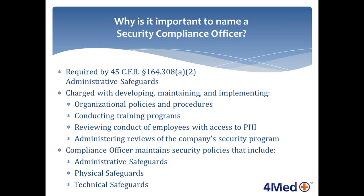Your security compliance officer needs to make sure that you have business associate agreements signed with all of your business associates, third parties. They need to keep those in a folder. They need to keep them organized. And they also need to make sure that all the policies and procedures are in place and that the training is in place, and keeping that organized from an administrative safeguard.